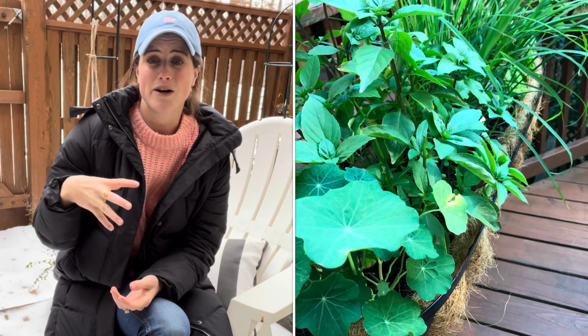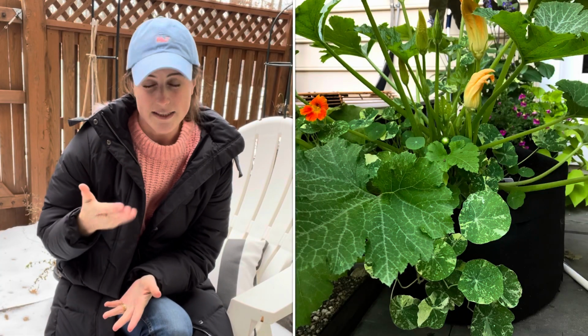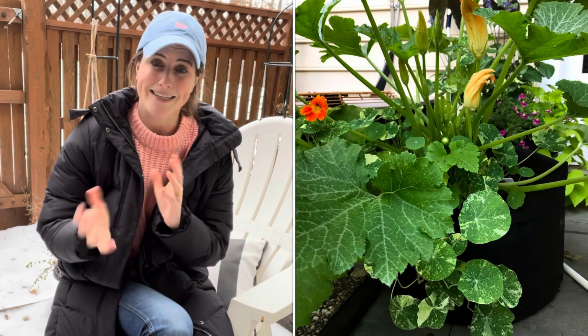Window boxes that go off of patio railings, awesome way to grow in that kind of an area. If you're worried about the cost, because it can be kind of expensive to buy containers for those areas, I would definitely recommend looking into grow bags. They are much cheaper for the container. There's still going to be the cost of soil, which is definitely something, but that's a really easier way to get, especially like a big container.